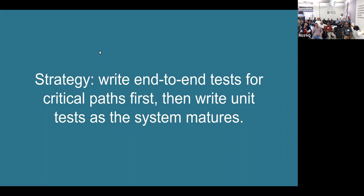So Joymode's strategy for writing tests, this is what we decided to move forward with: write end-to-end tests first for critical paths, then write unit tests as the system matures.